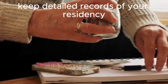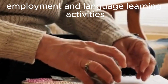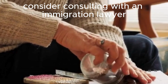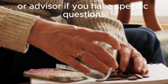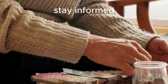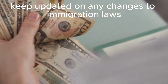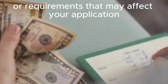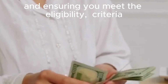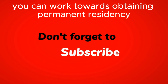Additional tips. Maintain records. Keep detailed records of your residency, employment, and language learning activities. Seek advice. Consider consulting with an immigration lawyer or advisor if you have specific questions or concerns about your application. Stay informed. Keep updated on any changes to immigration laws or requirements that may affect your application. And by following these steps and ensuring you meet the eligibility criteria, you can work towards obtaining permanent residency in Finland.